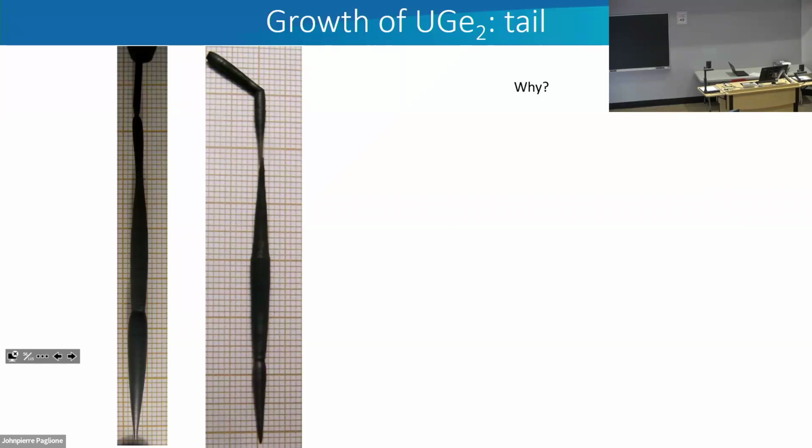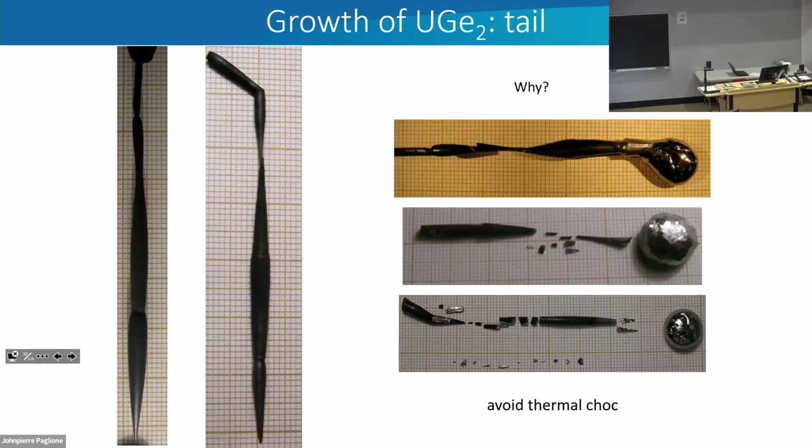To avoid thermal shock. When you detach your material from the heat source, it will cool down very fast, and sometimes it can be too brittle and can break, or at least have a lot of strain in it. There are examples of systems that break a lot, and you end up with the crystal falling back down into the liquid, and then your day is ruined. So you don't want to do that. So you want to do a nice tail at the end to avoid this effect.